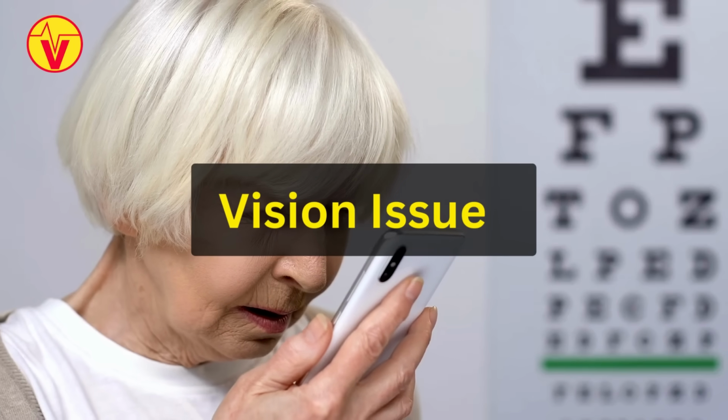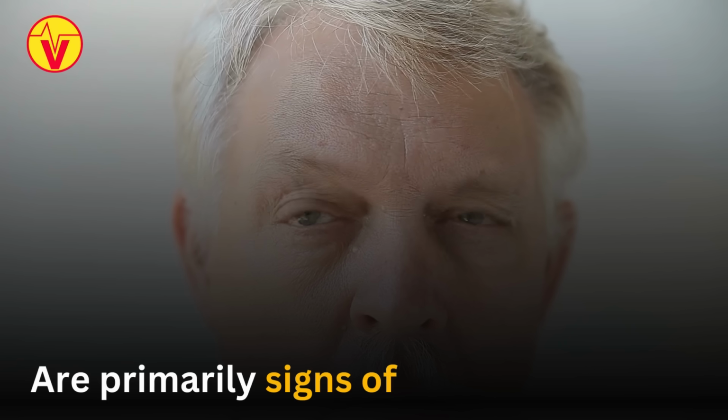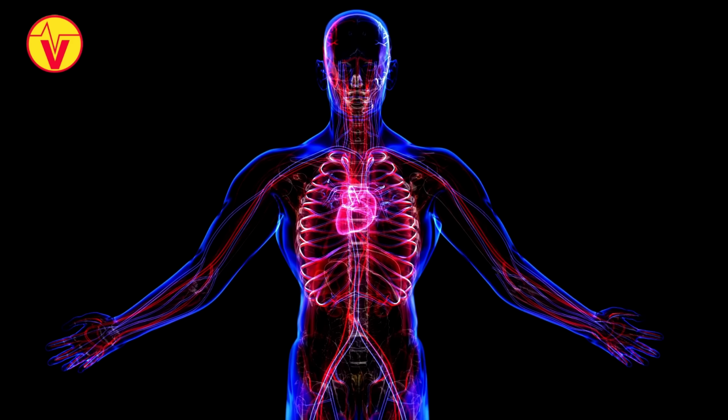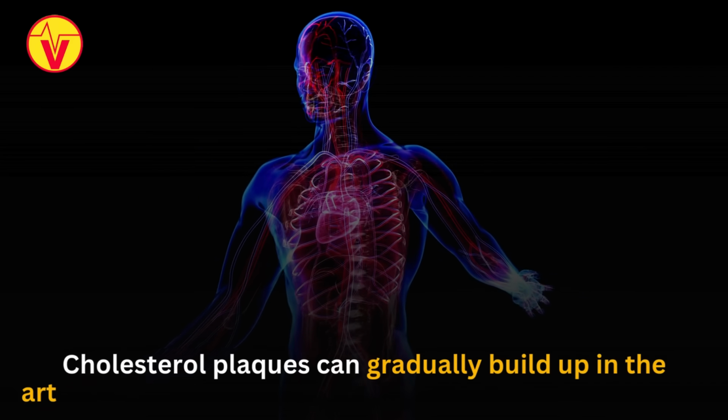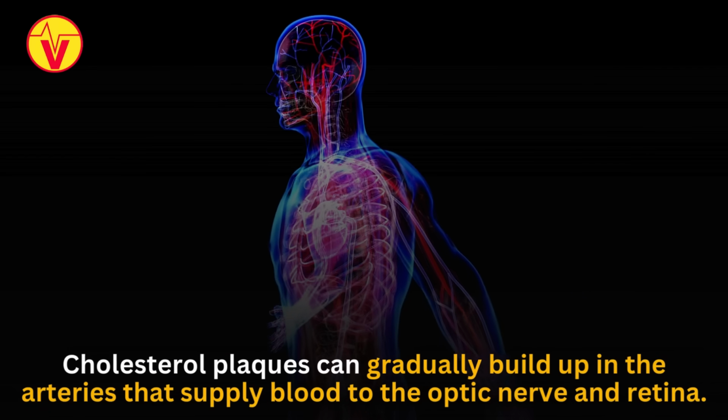7. Vision issues. Experiencing sudden blurry vision, double vision, or vision loss are primarily signs of ocular problems. But in some cases, vision changes are linked to high cholesterol. Here's why. Cholesterol plaques can gradually build up in the arteries that supply blood to the optic nerve and retina.